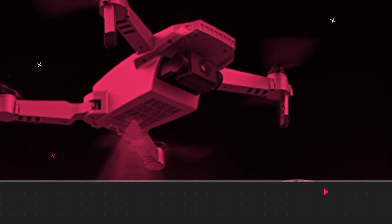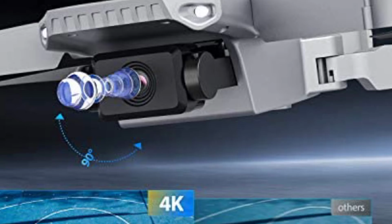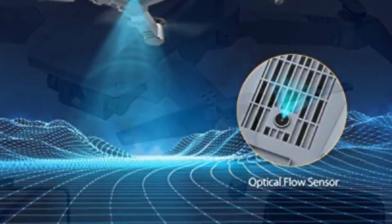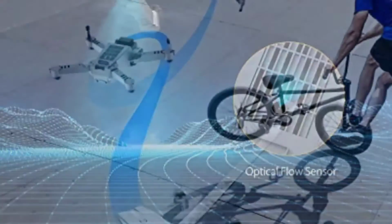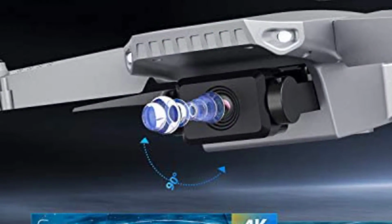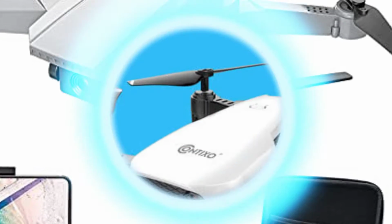Number 3. Tomzon D25. The Tomzon D25 is one of the few drones in this price range that are capable of shooting video in 4K. Flight time is around 12 minutes and the flight range is up to 60 meters. Besides a decent camera, the D25 also comes with a whole slew of useful features such as tap fly, optical flow positioning, and many more.